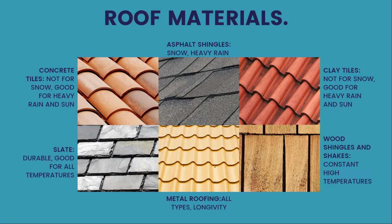Then we've got our clay tiles that we see a lot of as well. Not very good for snow, but very good for heavy rain and very good under sunny conditions. And lastly, we have our asphalt shingles, which is basically for snow and heavy rain. I saw a lot of these in Switzerland.